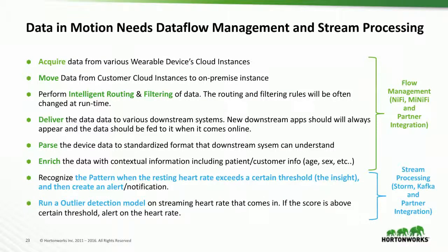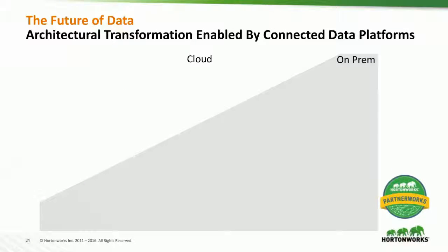Now, on the right, you can see that flow management comes into play up top in the green highlighted components or steps in this architecture. And we're doing that with NiFi, MiniFi, and partner integration. And at the bottom, we've got stream processing. We're going to use Kafka, Storm, and partner ecosystem. And so that's a perfect example of a complete usage case with HDF, and we can enhance that with the partner ecosystem.